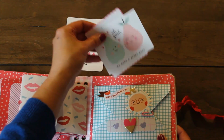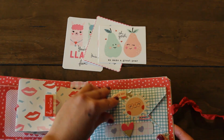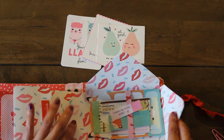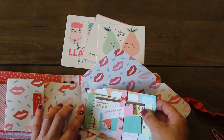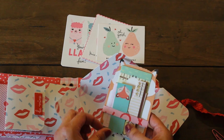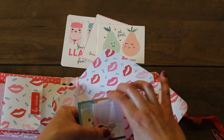And then we have another one. Oh, how cute. Super adorable. And we have an envelope. Slide this out. I love this. Oh, how cute. How adorable is that? More goodies in here. Current fave sticky notes. Awesome. I can't wait to use these. I love how she packaged these. We have a fox. Oh, I love this guy right here. Hold on, just slide it out.